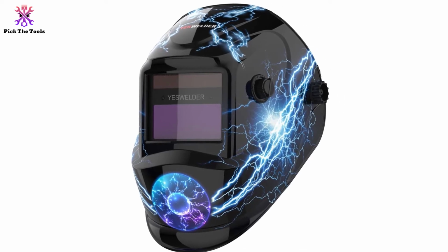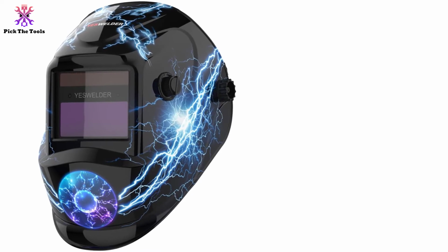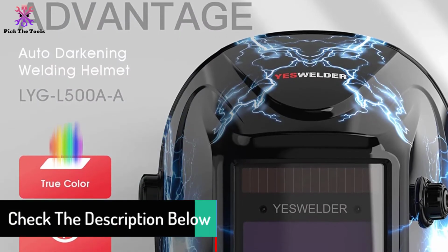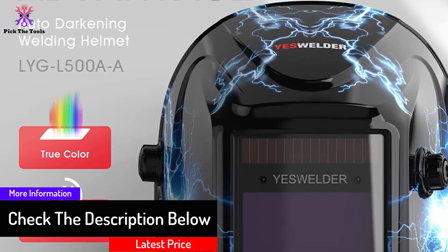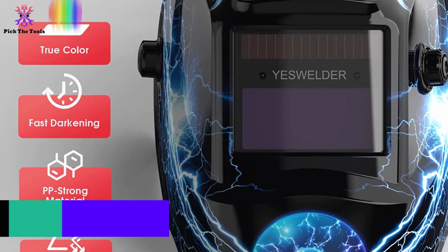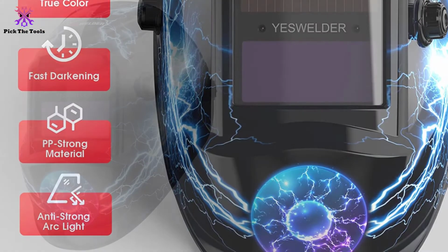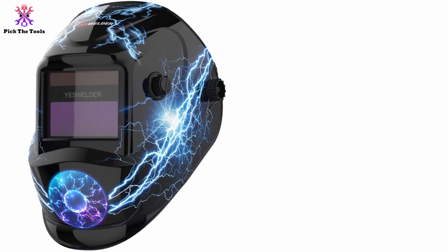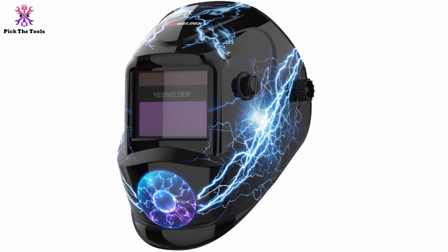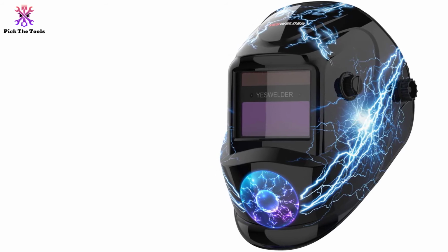The most important feature of this helmet is that it is equipped with true color technology, which means that you will have a clear vision of everything you are doing. The improved visibility boosts the clarity of every image that you see, and there will be no unnecessary distortions. Moreover, the technology is supposed to minimize the coloring on the view screen so that your eyes suffer less strain and can hence work longer. The external control panel of this helmet is easily navigable and can be accessed easily. Powered by a lithium-ion battery, the helmet comes with 2 auto-darkening sensors to increase the response time of the lens against the bright arc.